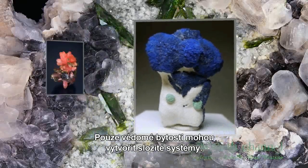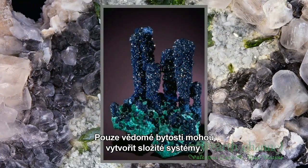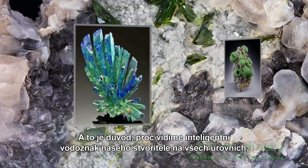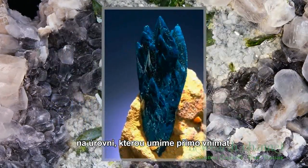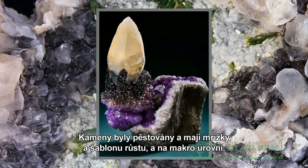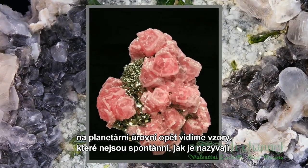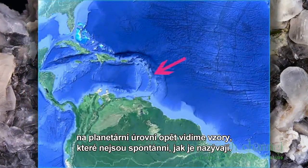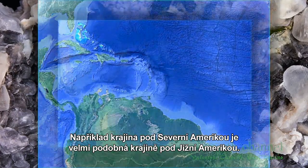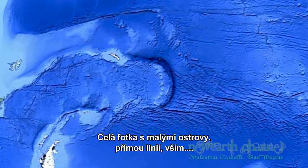Only conscious beings can design complex systems. And that is why we see the intelligent watermark of our Creator on all levels. On the level that we can perceive directly, the stones were grown and they have grids and patterns of growth. And on the macro level, on the planetary level, again we see designs which are not spontaneous, as they call them. For example, the landscape below North America is very similar to that below South America. The full picture with the small islands, the straight line, everything.